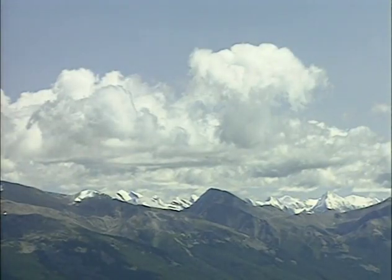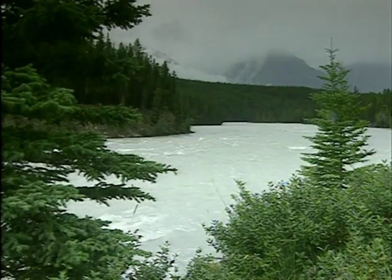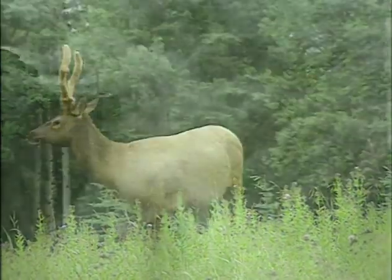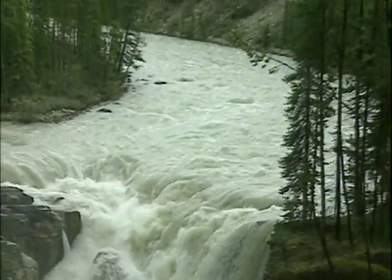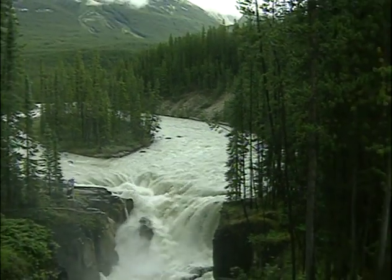Columbia Icefield itself is just over 100 square miles, and it is the mother of all rivers because it creates water for three different rivers, the Saskatchewan, the Columbia, and the Athabasca. Each of those rivers flows into a different ocean, so it is a hydrological center of North America, with the Saskatchewan flowing eventually into Hudson's Bay, the Athabasca into the Arctic, and the Columbia into the Pacific.